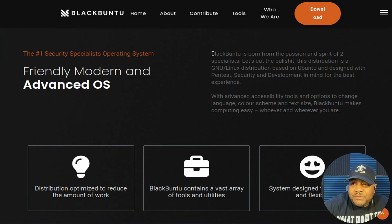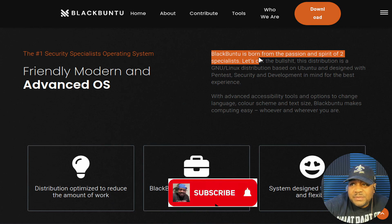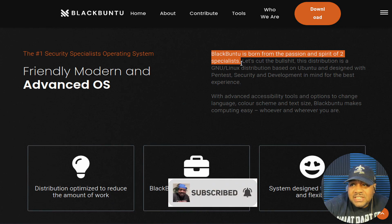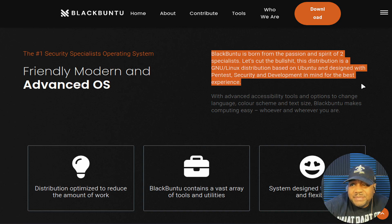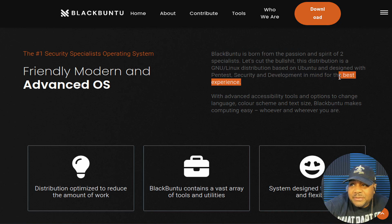But right here it says BlackBuntu is born from the passion and spirit of two specialists. So that's dope. It says, let's cut to the BS. This distribution is a GNU Linux distribution based on Ubuntu and designed with Pentest, security, and development in mind for the best experience. And that's one of the most important words they said right there, best experience, because we all know Ubuntu is the most used Linux distribution. So it makes sense to have a distro out there that's designed for cybersecurity professionals that uses that same desktop environment. So you're good to go.